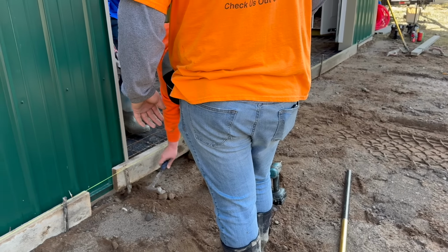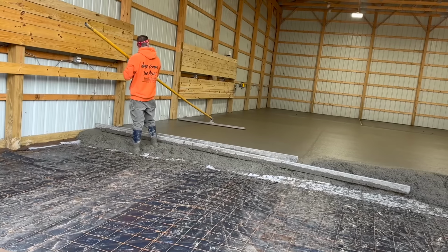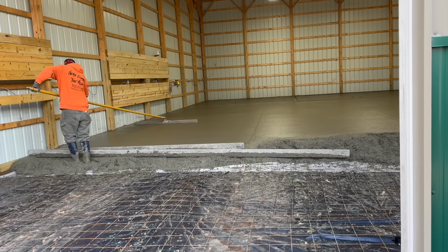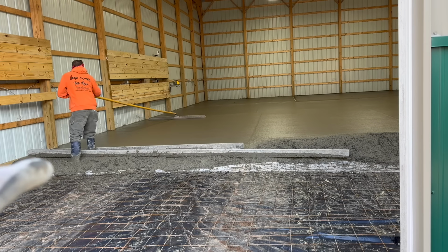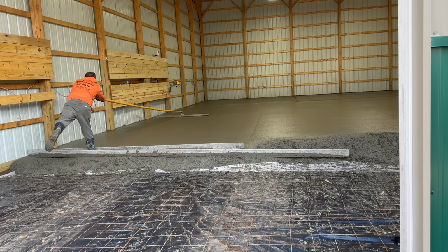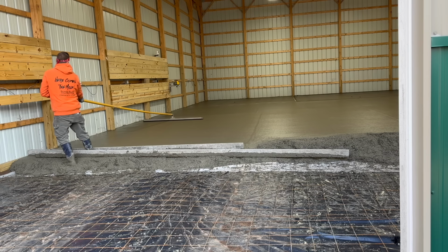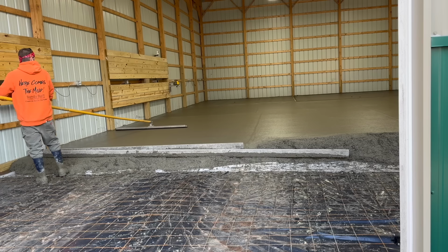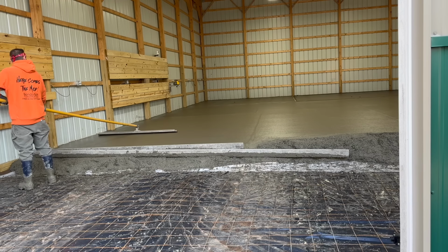Mike is bull floating the third truck. And we definitely got enough mud. We got past that 6x6 right there. That means we're good. We got enough to finish it up. So this last truck has 11 yards on it as well.